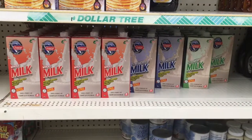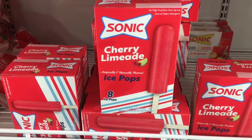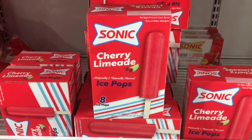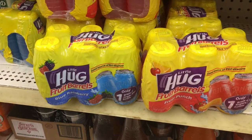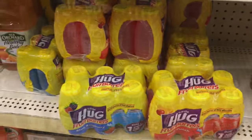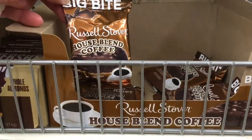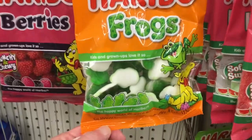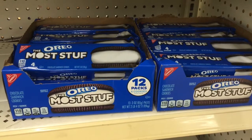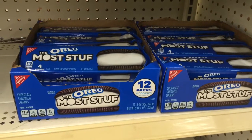All the different milks. These are the Dollar Tree before. It's Sonic Cherry Limeade Ice Pops. Little Huggies and the Fruit Punch and the Blue Raspberry. And that's a 6-pack. Big Bite, Russell Stover House Blend Coffee. These are really good. There are frogs. The Oreo Most Stuff. I did try these and they work much different than the double stuff.